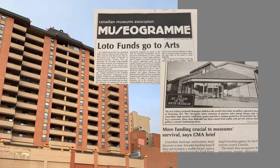And this one image of the periodical on the bottom right there, with the headline about funding being crucial to museum survival, just shows how the themes of these periodicals, while they are in the past, they are previous events, they really carry through to now. And I found that throughout many of the periodicals, they had really important themes that can definitely be applied to today. So I wanted to go over a few more of those.